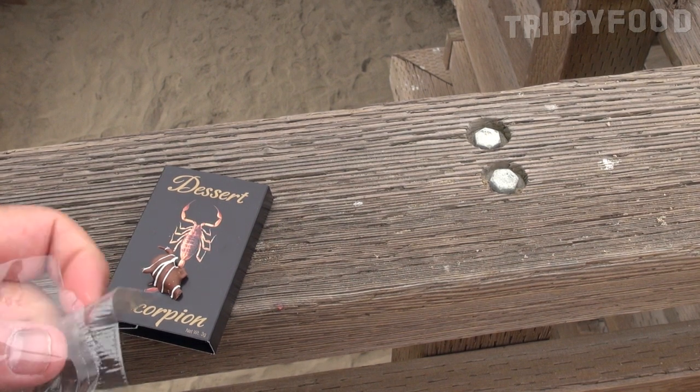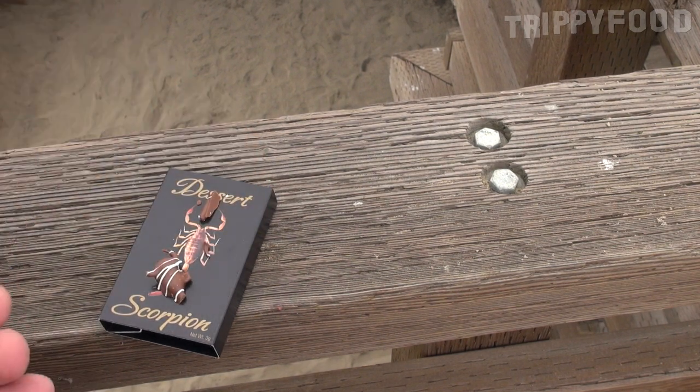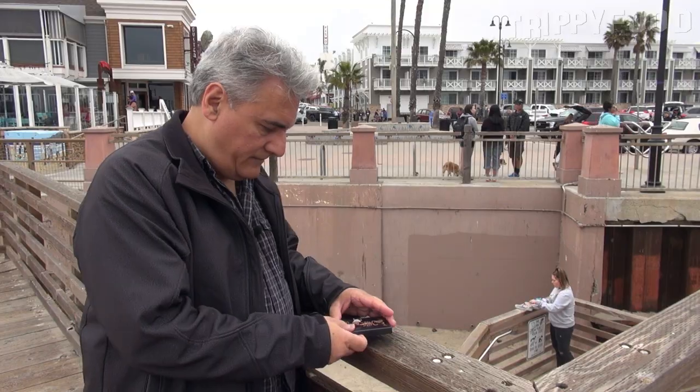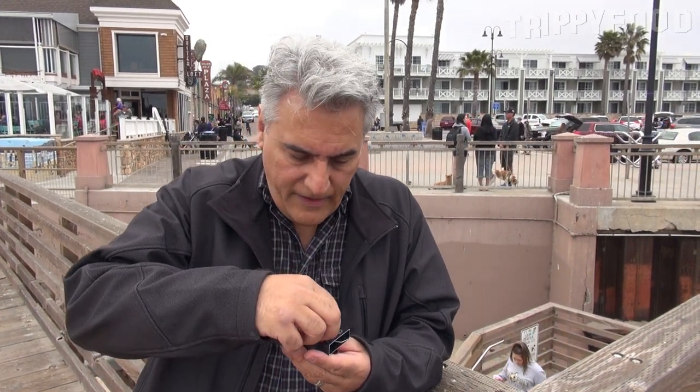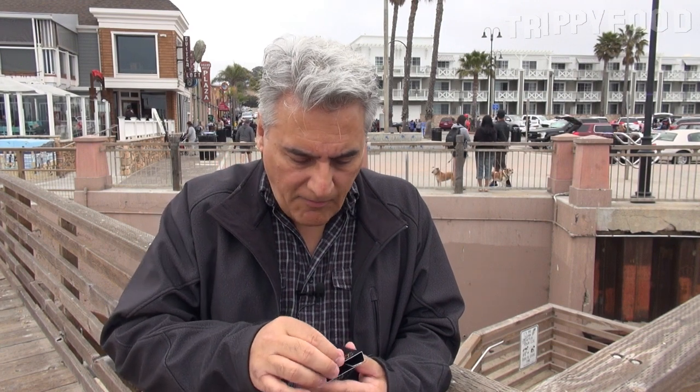Well, they broke apart a little bit, but not enough to not eat. Okay, let's try this sucker. I'm gonna go with the tail first. It's good chocolate. A lot of times, chocolate dipped insects, the chocolate's not that good. This is good chocolate. It's crunchy, it's really nice. Like a Nestle Crunch Bar. It's actually pretty tasty. All right, that'll keep me going till lunch.